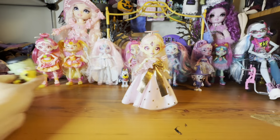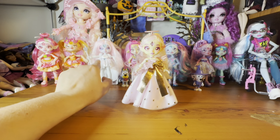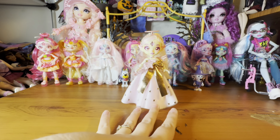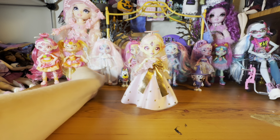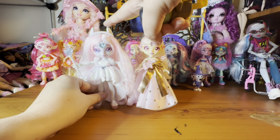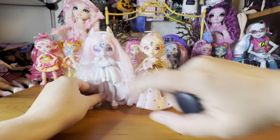So this is going to be a standard doll. This is our Walmart exclusive from the first year, and then this is our other Target exclusive deluxe. So this is going to be the closest to Angelica, which is going to be our Winter. So they both came with a headband, they both came with a fabric dress, and they both came with a wand.